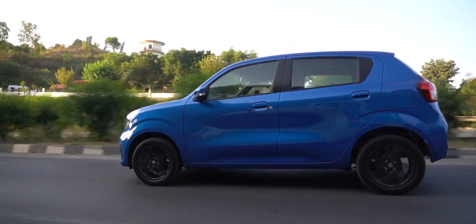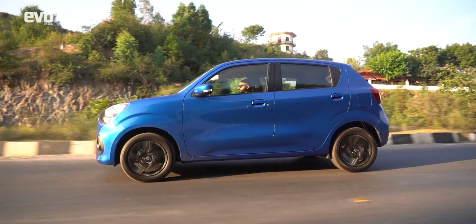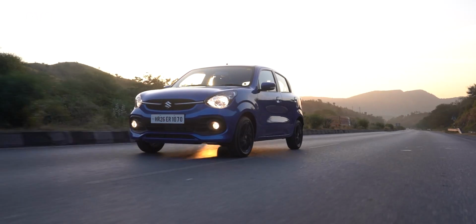The manual gearbox, if you pick the manual, is extremely smooth, very easy to shift. The clutch action is light. It's all so easy to use. I think that's the biggest highlight of this drivetrain.